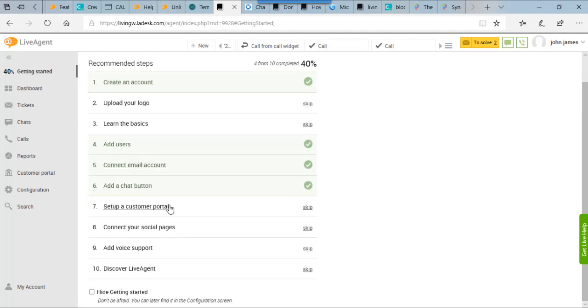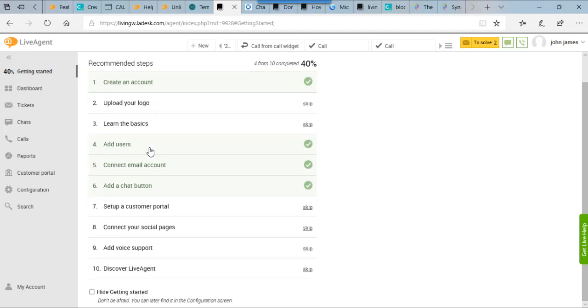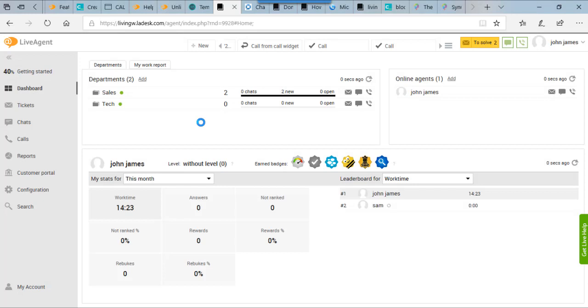Now the good thing about this program is that you can also put your logo on it, you can put it on your own website, on your own domain, you can customize it on your own portal. Now, one of the nice things about the dashboard is that it gives you an overview. Like these are some activities I've done today. And you can see it gives me quite a number of details here.